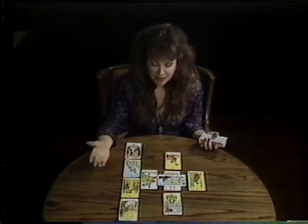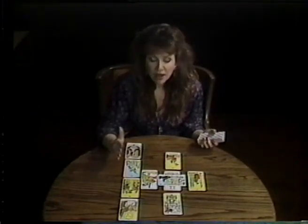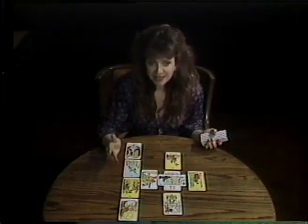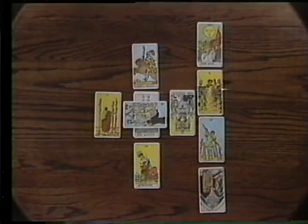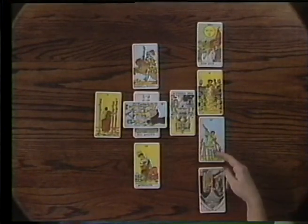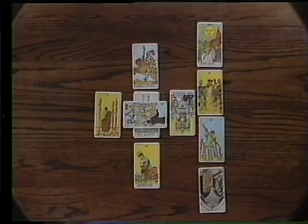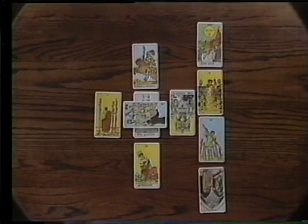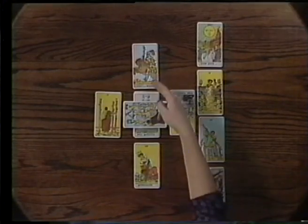When the layout is concluded, you should go back and review all the cards before you summarize the situation as you see it. If there are a lot of cards from one suit in the layout, that's an indication of where the key forces are. If there are a lot of cards from the major arcana, it means that the forces at play are very strong. If there are a lot of court cards, there are a lot of people directly involved.